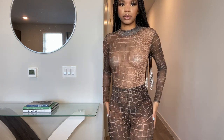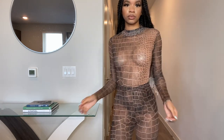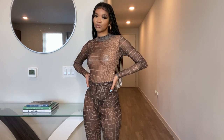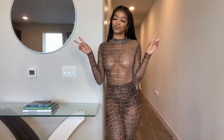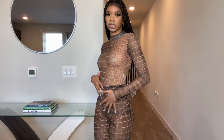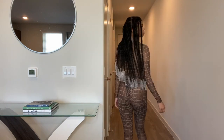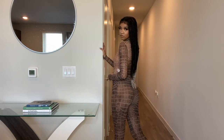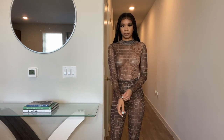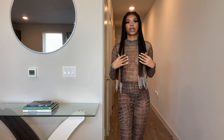I wore this out. But it's cute. I like the material. And it is mesh, so it is see-through. But I got a small in both sides, top and bottom, or zero, whatever you want to call it. Whatever is the smaller size, that's what I got. I would most likely have my hair right here.